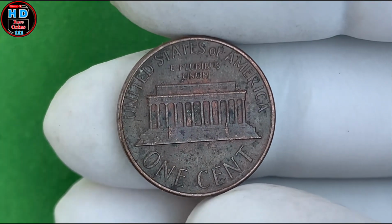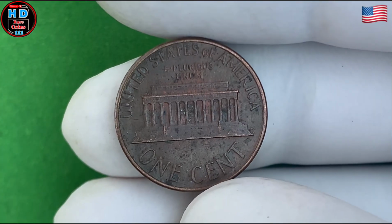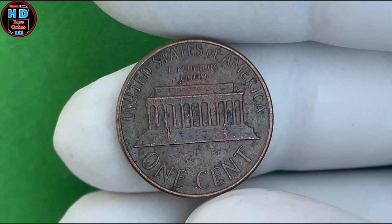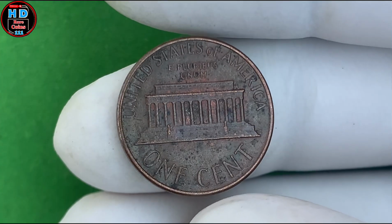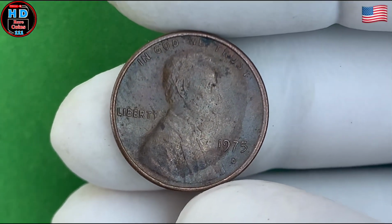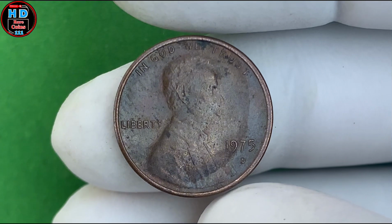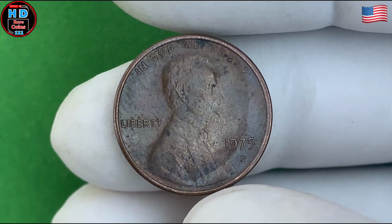As time goes on, the demand for these older pennies continues to grow, which in turn drives up the value of high-quality examples. If you think you may have a 1975 Lincoln penny that could be worth more than its face value, there are a few things to keep in mind. The first thing to consider is the condition of the coin. Is it in mint state with no visible signs of wear or damage? Does it have a sharp, clean design with no discoloration or scratches? If so, you may have a valuable coin on your hands.